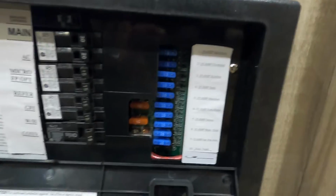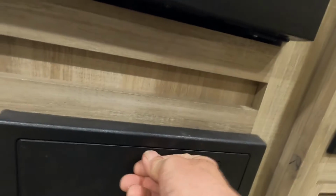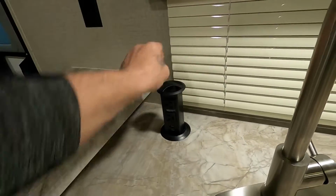To the right here is your breaker box and fuses. A ton of 15s, a 40. Highly recommend having those with you when you go camping. You have a pop-up power port here with 110 USBs.